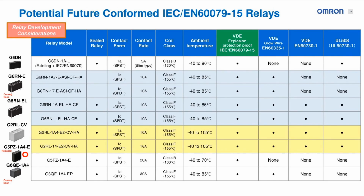The G5PZ is newly released as of last year. It is a 20 amp relay, so expanding beyond the 16 amp, getting into that sealed territory. And then the G6QE is looking to reach contact currents of up to 30 amps and 36 amps for certain ratings. So much higher, but still a small PCB relay for general HVAC use.